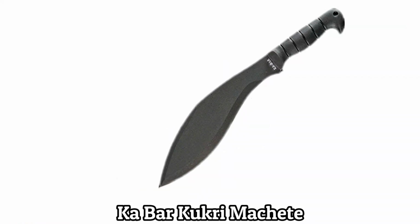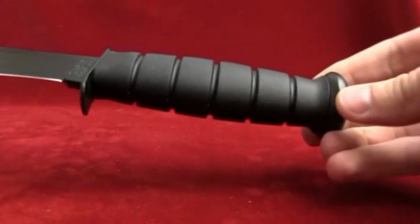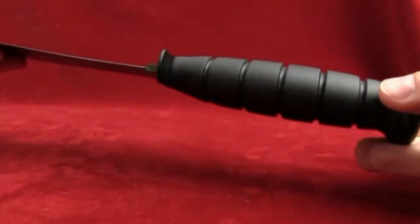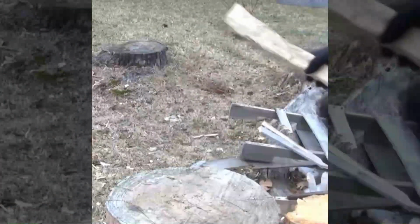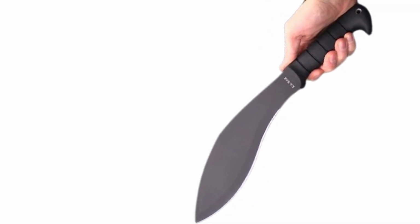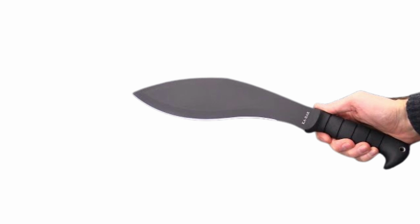Bar Kukri Machete. This product from Bar is the right choice for anyone who wants a tough machete that can do a lot of work. It's a compact tool with a 1085 carbon blade that's well made and great for hacking and chopping. The blade is very strong and will not bend even if you put a lot of pressure on it. Even though the blade is only 11.5 inches long, it can work as a hatchet or even a small axe. The blade is also easy to sharpen.